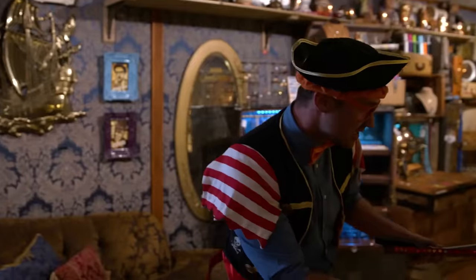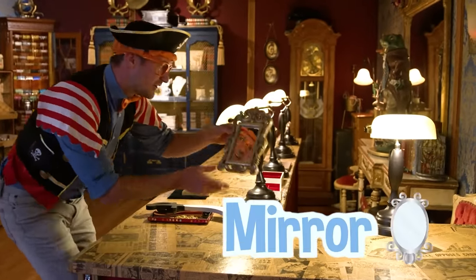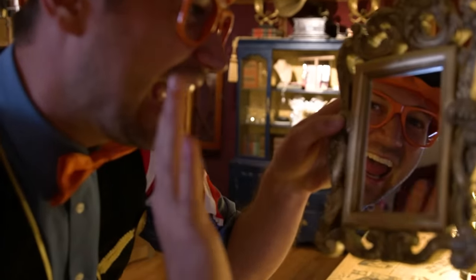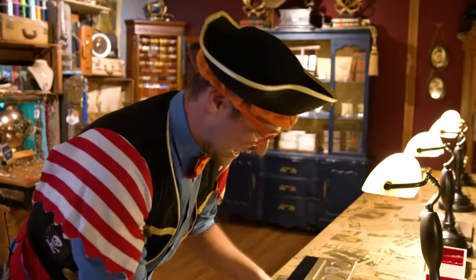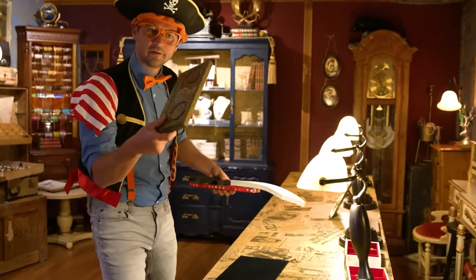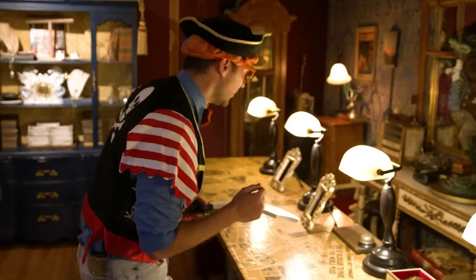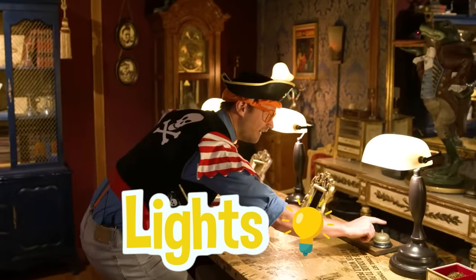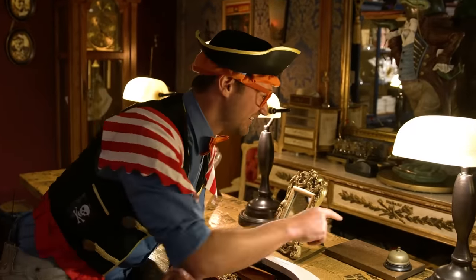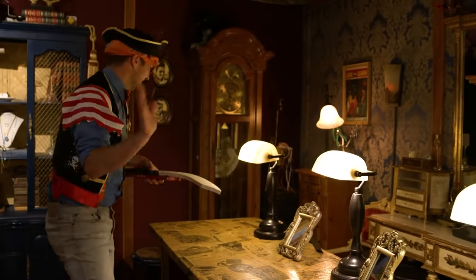Oh, look at this. Whoa, this table is so cool. And it's a mirror. Check this out. Hey, I see you. Do you see me? Hey. That's so silly. Okay, and this table is made of newspaper. Ooh, and there's these pieces of wood. That wouldn't help you breathe underwater, but that's really cool. Wonder what you use those for. Ooh, some pretty lights. A bell! Listen. Do you hear that? Okay, we're looking for clues, not bells.